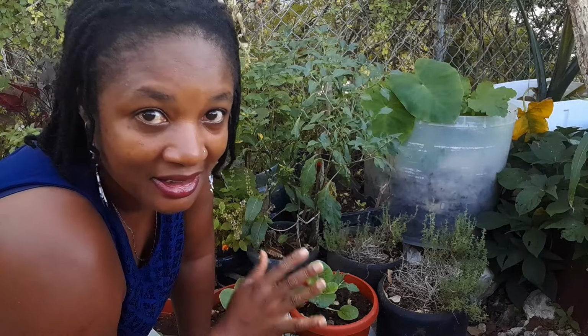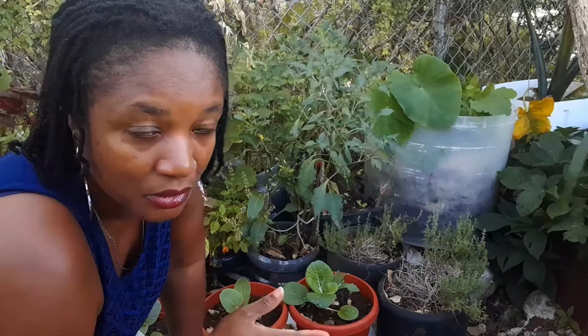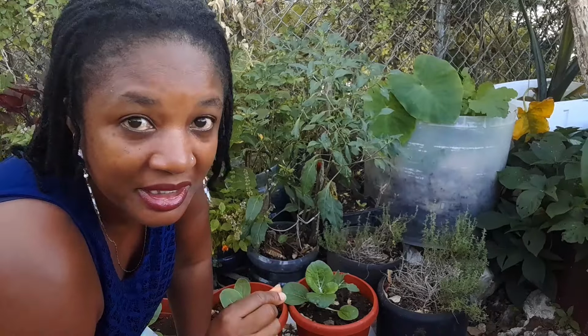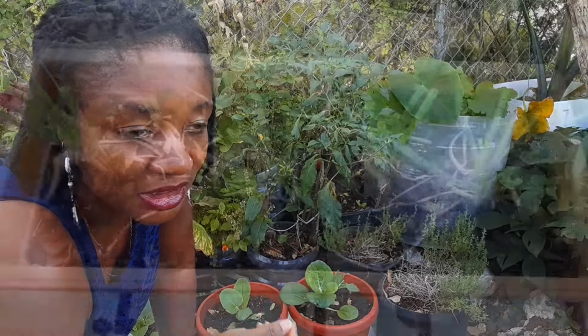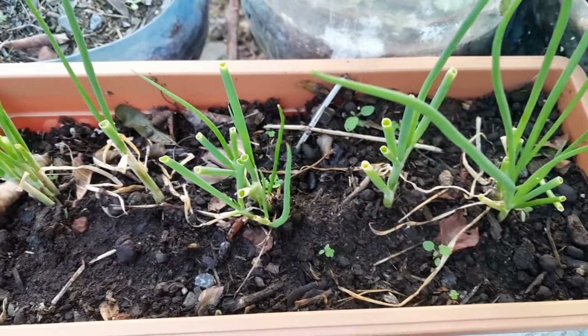For scallion, those I purchased in the beginning, I have not had luck with them growing from seed, so I purchased those in the beginning and I use the green, plant the lower section of it as I'm showing you here, and then I harvest from this daily in order to use in the kitchen.